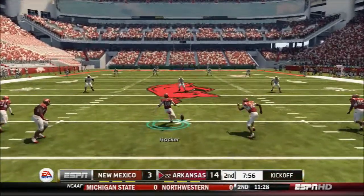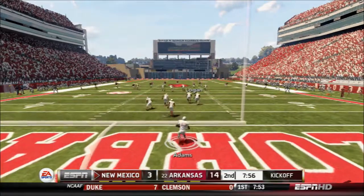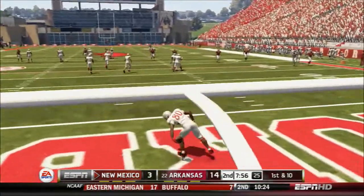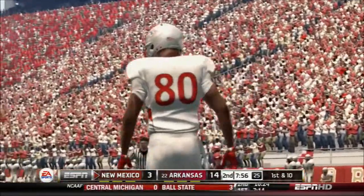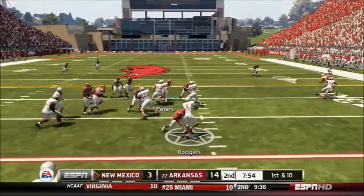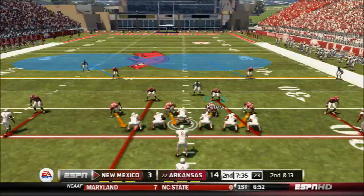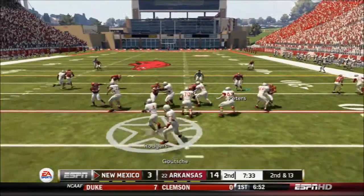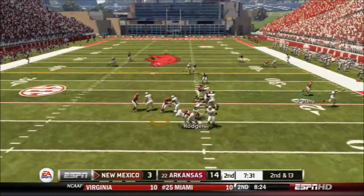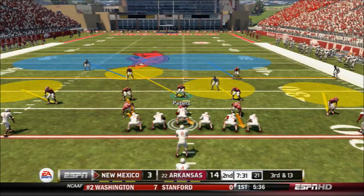The kicker looks like he's ready to kick this one off. He sends this one deep. And it goes into the end zone, down for a touchback. And he's tackled around the 22-yard line. Boy, the defense has to be very frustrated there. Ball on their own 22.